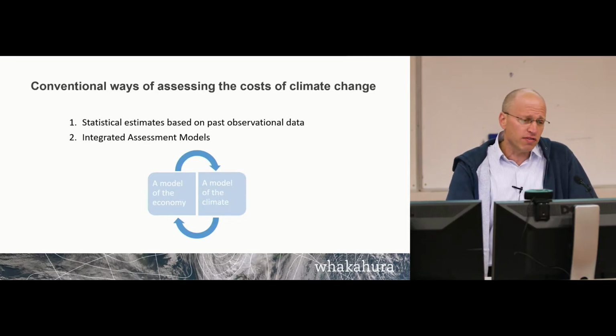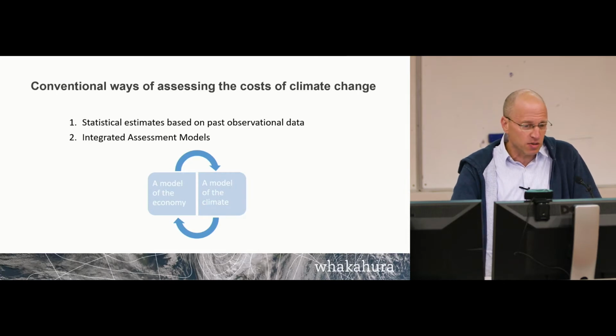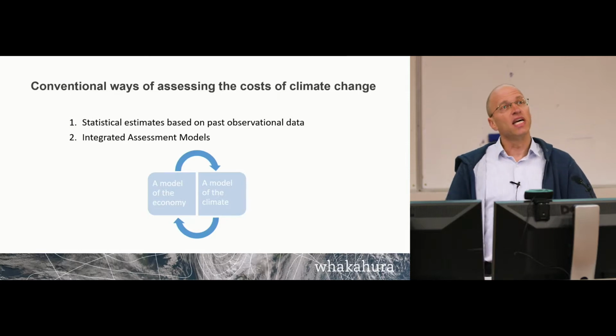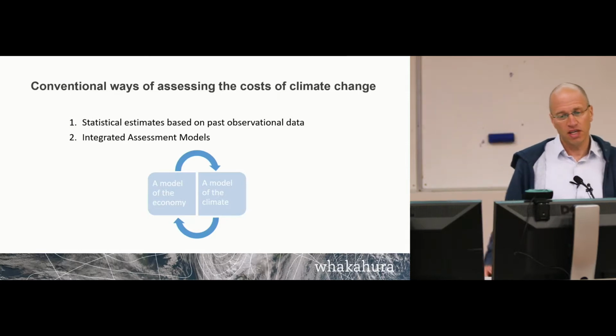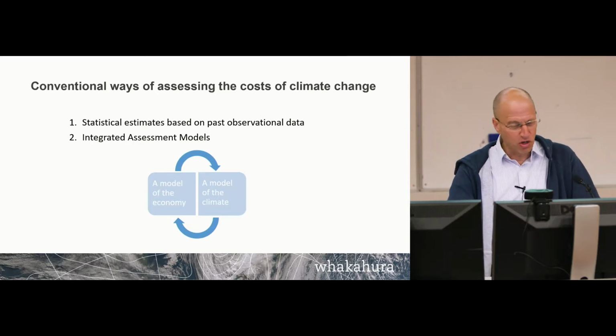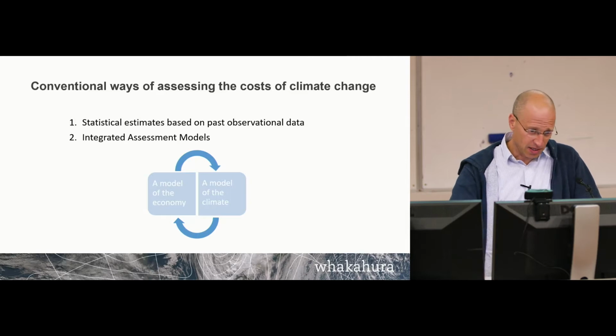The other, and maybe the more popular and more prevalent approach, is using integrated assessment models. So the integrated assessment models, as the name implies, integrate two kinds of models. They integrate a model of the economy and a model of the climate. Okay? So the model of the climate, climate scientists do that, which, I'm not a climate scientist, so I don't know how they do that, but they have a lot of models of the climate. They acknowledge that all of them are wrong, but they average them out, hoping that the average somehow makes sense. That's the modeling of the climate.